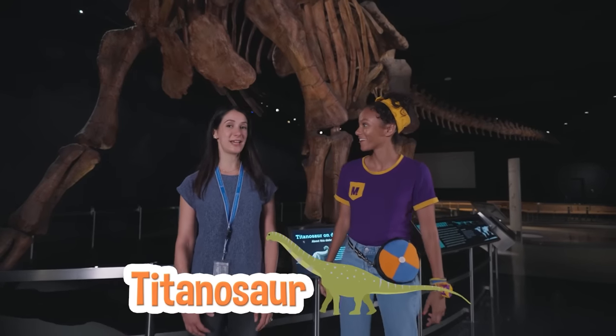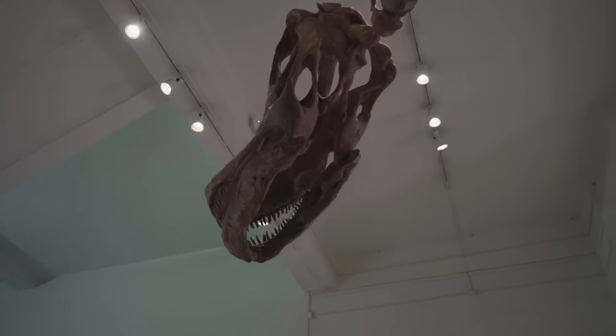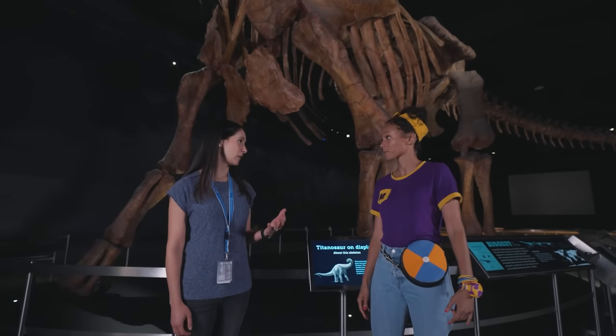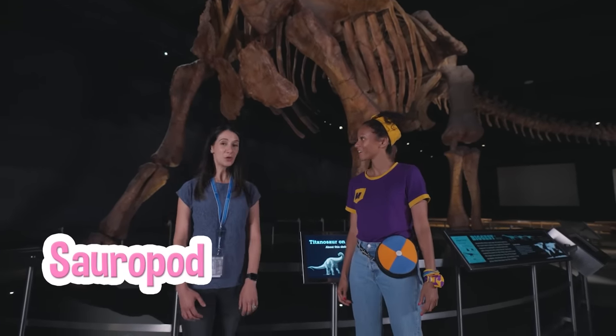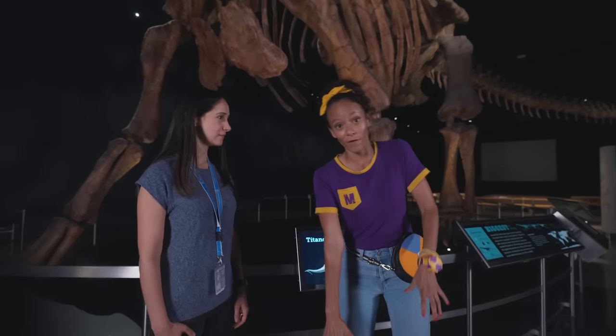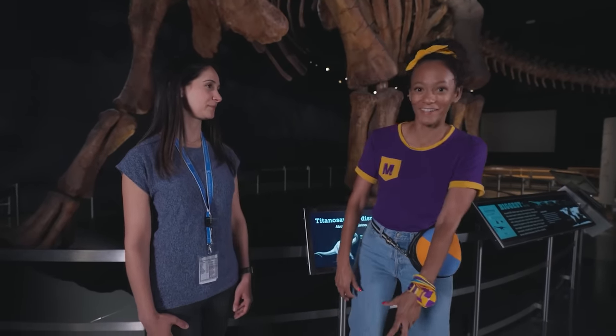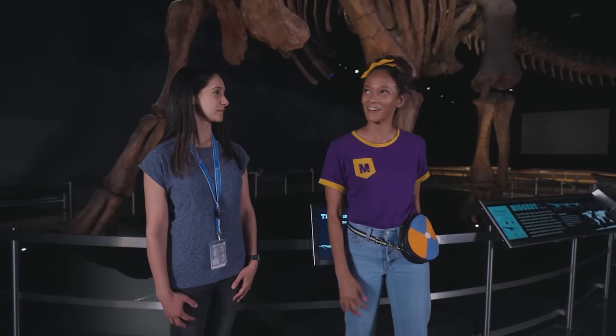This is called a titanosaur. Titanosaur, wow, it's really cool. So the titanosaur family was a group of dinosaurs that were sauropods and herbivores. Oh, I know what a sauropod is. That means it walked on four feet. That's right. And an herbivore means that it was a plant eater. That's right. Very neat.